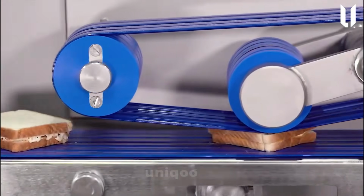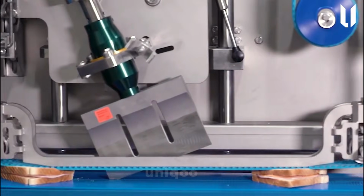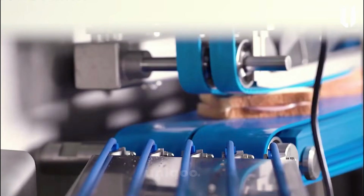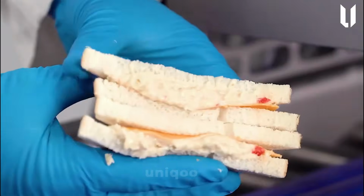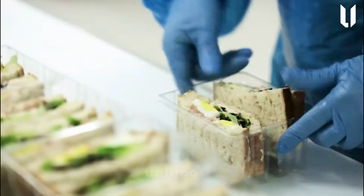The sandwiches are then cut, if needed, and packaged in plastic or cardboard containers. They are sealed to keep them fresh and labeled with details like ingredients and expiration dates. Finally, the packaged sandwiches undergo quality checks before being distributed to stores for customers to enjoy.